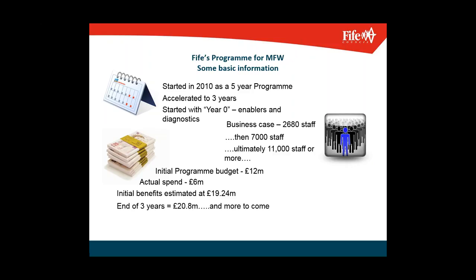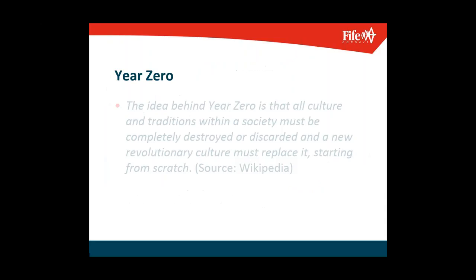At the end of the 3 years, we had 20.8 million logged as benefits against the project. And as I say, there's more to come on the back of the technology and the systems and processes we've rolled out as we go into a phase two. And it was actually received Best Efficiency Initiative in 2014 from APSE as a kind of recognition to the programme team of the work that they've done.